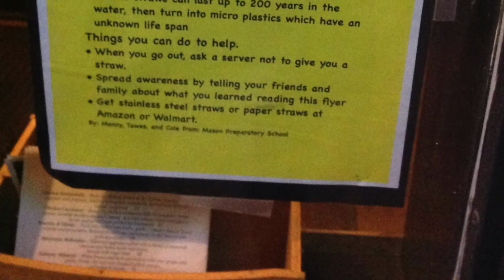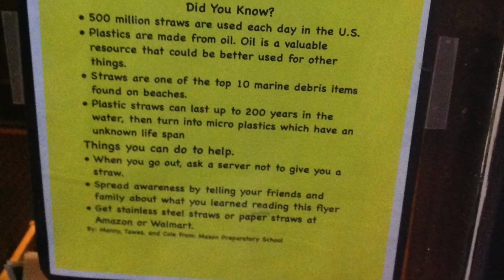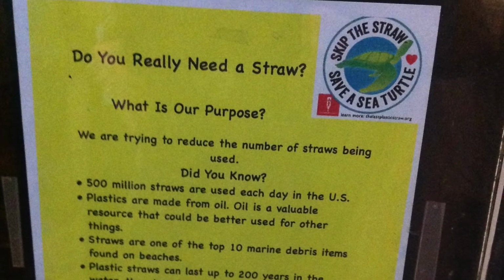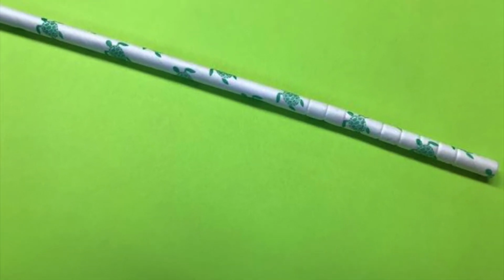Those flyers hopefully convinced the restaurants and the people who went in those restaurants to be straw-free. We even got a restaurant in Nashville to go completely straw-free, and one restaurant in Charleston to use biodegradable straws. I hope that this project made a difference in how many straws are used here in South Carolina.